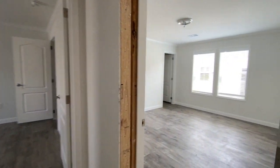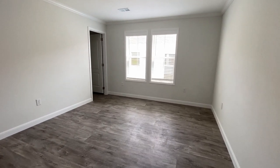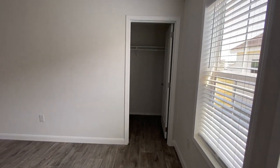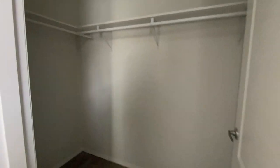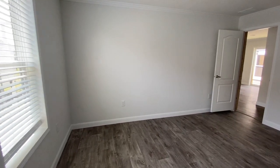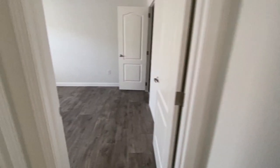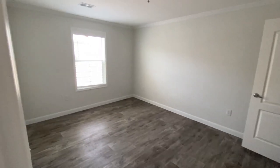So over here, you've got bedroom number one. Love it, love it, love it. Love the space. No carpet in here. That's a plus for people that don't like carpet. I personally like carpet in the bedroom, but just in the bedroom. All right, there's your walk-in closet there. Love the upgraded shelving in this house. And all of this is bedroom number one. All right, so that's bedroom number one. And then next to bedroom number one is bedroom number two.